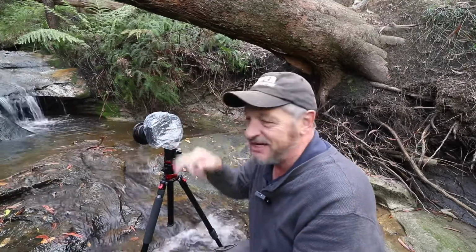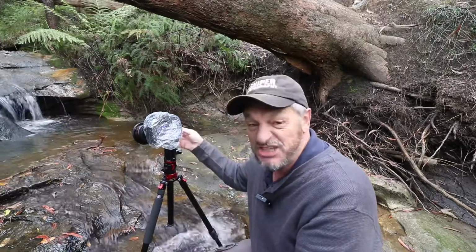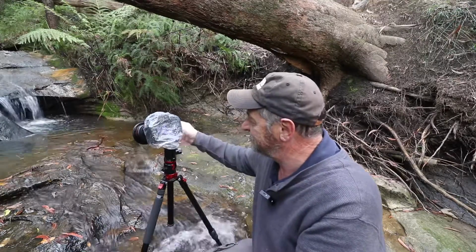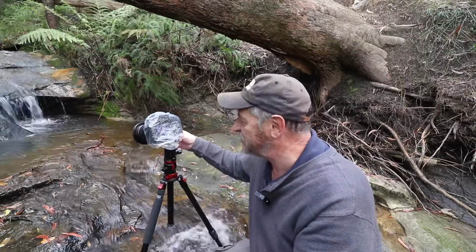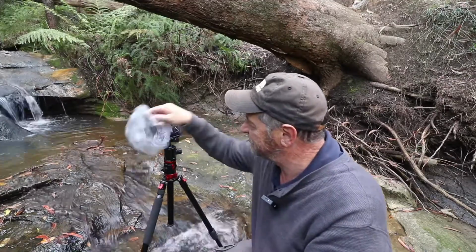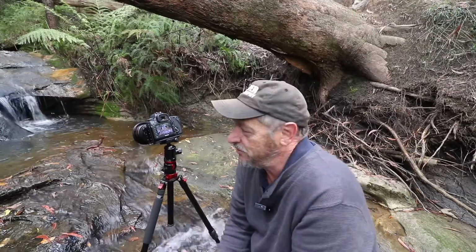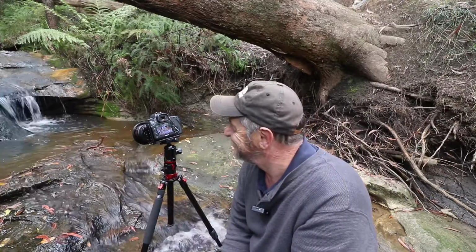You can still see the back of the screen. It just protects your camera from this sort of spray. So that's one good free tip for you. If you ever go to a hotel or motel on holidays, make sure you grab some of these shower caps. It just fits over the camera like that, and stops all the spray. That's it, shower caps. Who would think that? Time for more images.